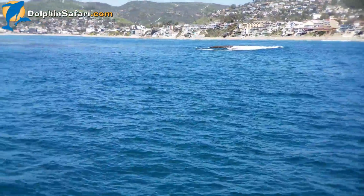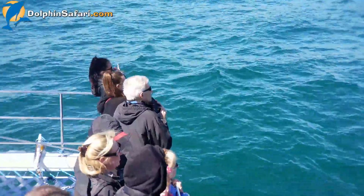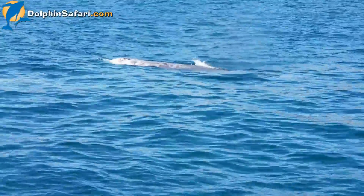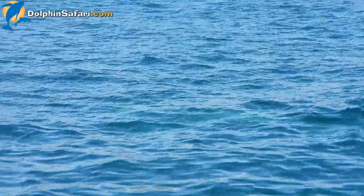Cruising right alongside the boat. They're fishing. Here they come right here. Right next to the boat. You can see them underwater there. You can see the whole whale underwater. That's pretty awesome.